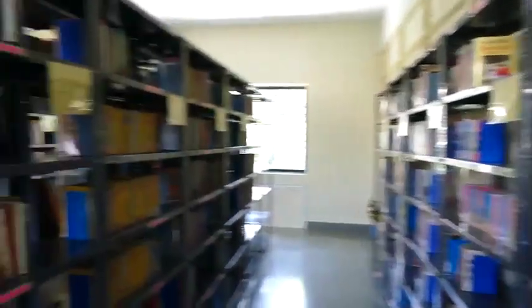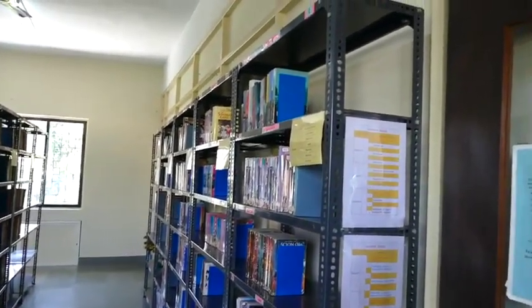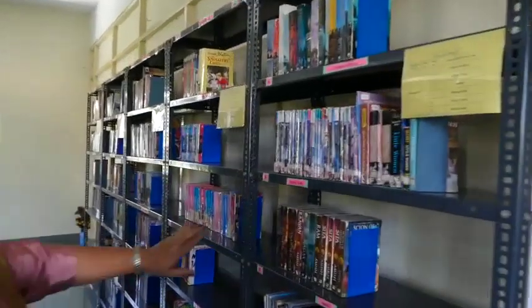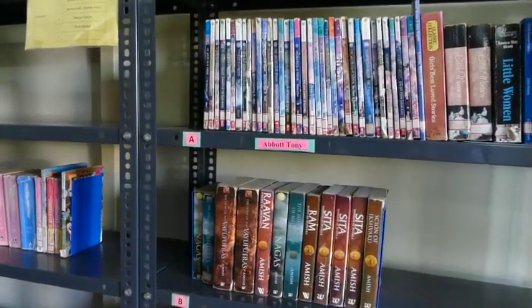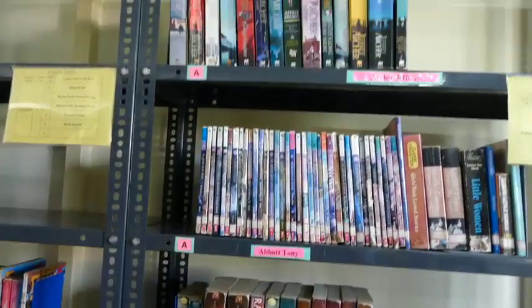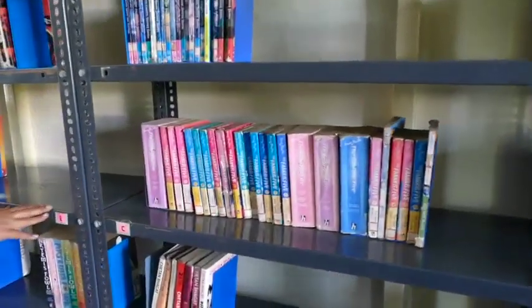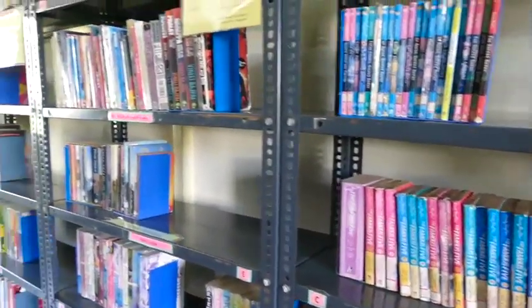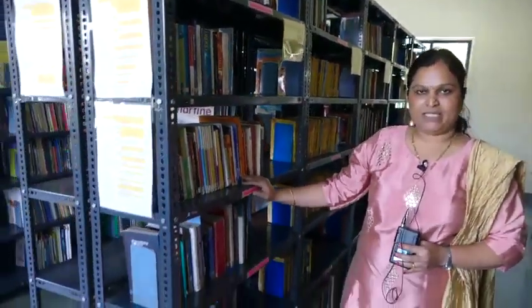This is the fiction part of the stack room. In that you can see all the fiction books are arranged in alphabetical order, that means by the first letter of the author's surname, and we have a total of 11 racks for only fiction books. Nearly 2000 fiction books are available in the library, and these fiction books can be issued by students as well as by staff.